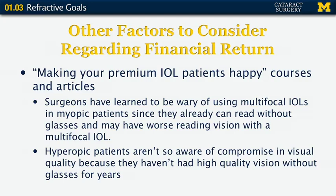Hyperopic patients, on the other hand, aren't so aware of the compromise in visual quality, because many of these patients haven't had high-quality vision without glasses for many years. And so multifocal lenses are much better tolerated in originally hyperopic patients.